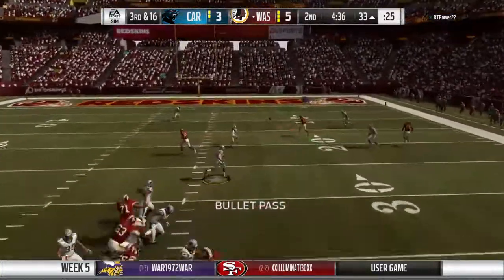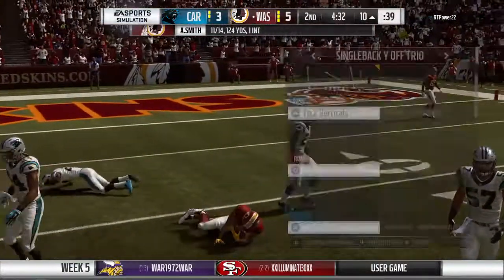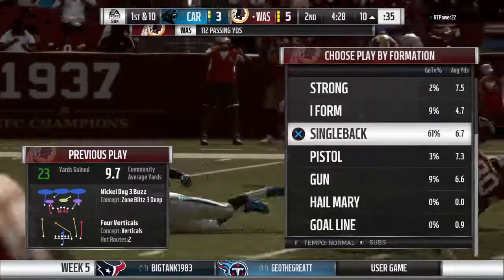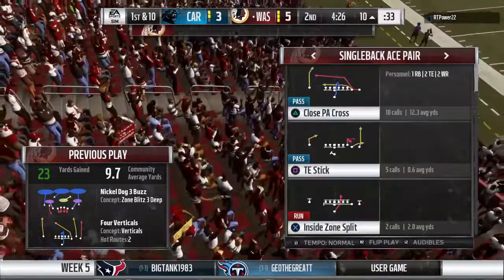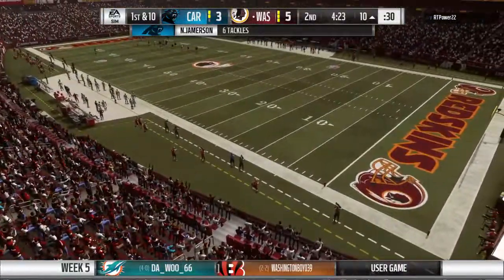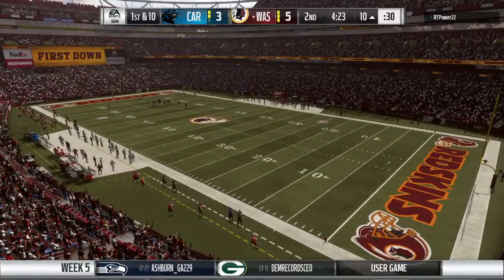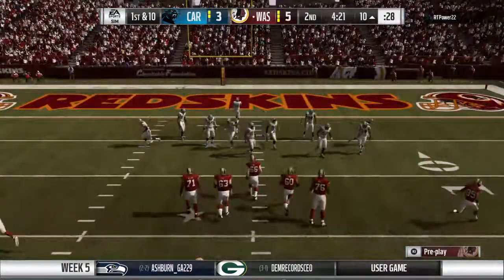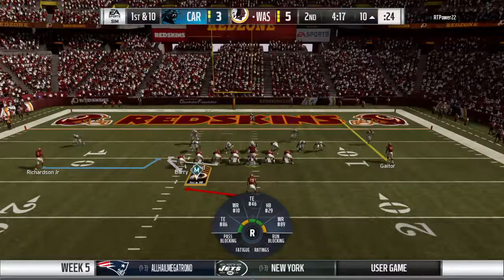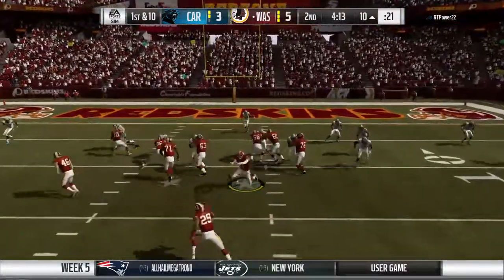Third and long, it's Smith. And he finds his target, it's Crowder. And he's taken down, but not before reaching the 10-yard line. They're able to convert on 3rd down, and that sets up a 1st and goal. Smith will bring his guys up, 1st and 10, and he's hit on all 6 of his throws on this drive.